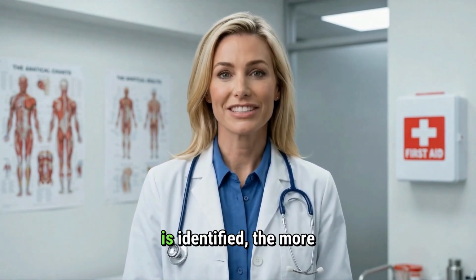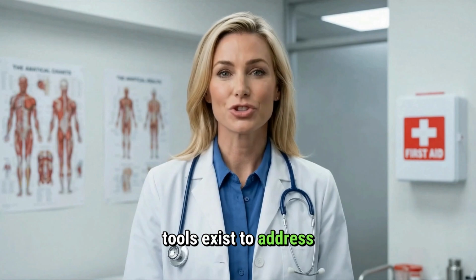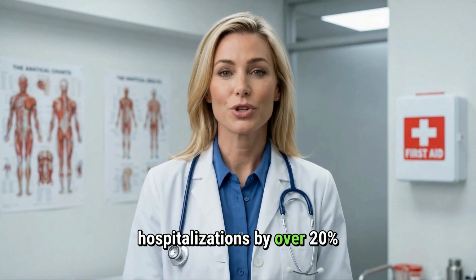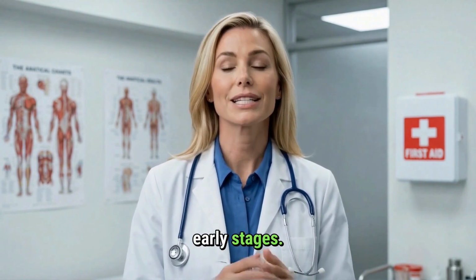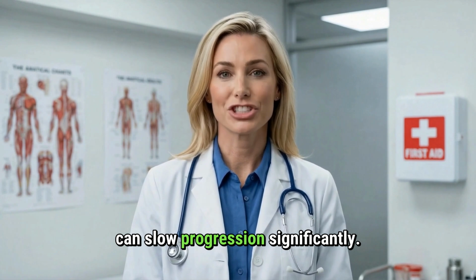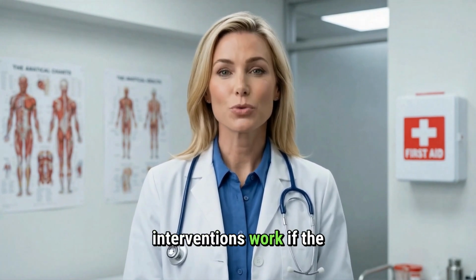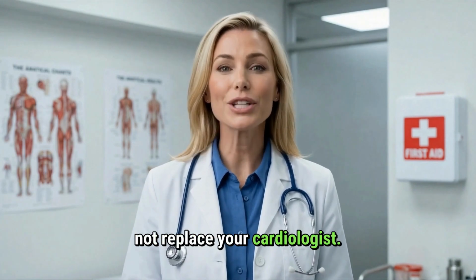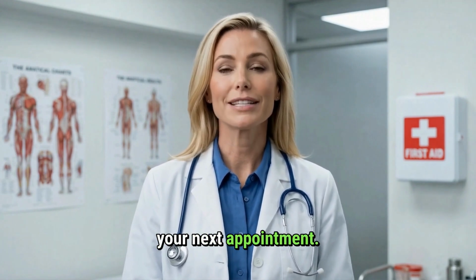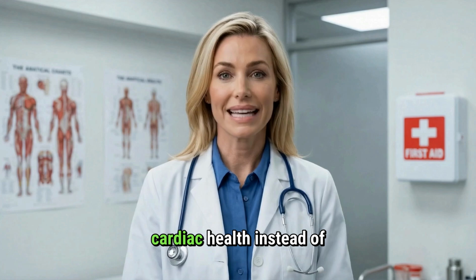The earlier heart failure is identified, the more tools exist to address it. Medications proven in large clinical trials can reduce hospitalizations by over 20% when started in the early stages. Cardiac rehabilitation programs, sodium reduction, fluid management, and carefully guided activity can slow progression significantly. But none of these interventions work if the diagnosis arrives too late. This 3-minute test does not replace your cardiologist. What it does is give you real, specific information to bring to your next appointment. It makes you an active participant in your cardiac health instead of a passive observer hoping nothing goes wrong.